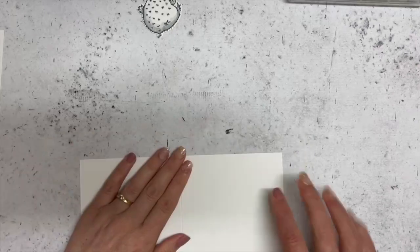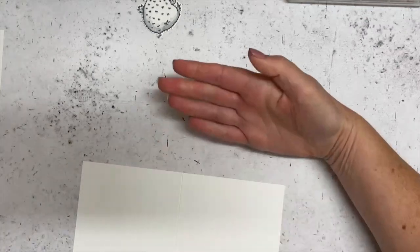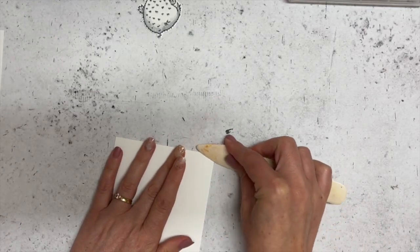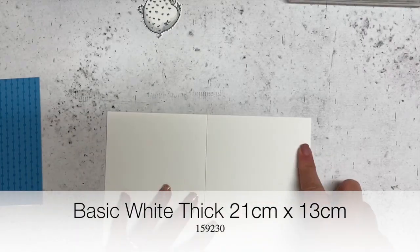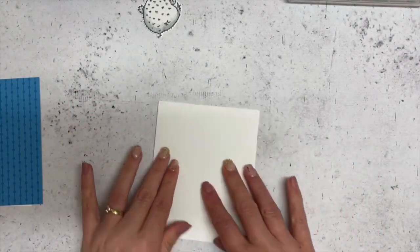Okay. Now, oh, I got that dirty. That's okay, I'll cover it up. I always make my cards top folding, but for this one, it is actually better if you do a side fold card, just a normal one. At the end of this, I've got a couple more samples to show you, and I will show you how it looks in the other direction, because I made a second one yesterday and I just was not thinking. So my card size is 21 centimeters by 13, and I've scored it at 10.5, so it's 10.5 by 13 to finish.